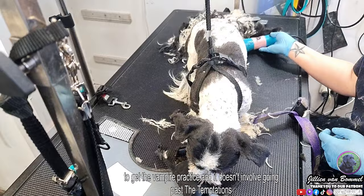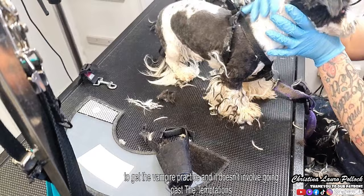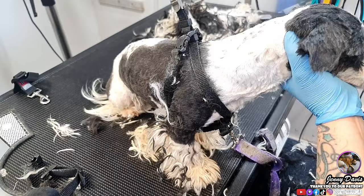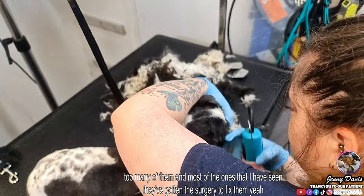Come here, Harper. Hi, sweet baby. You're okay. Did you get a bit worried about me going near your eye? Cherry eye, that thing probably hurts. I don't know. Does it hurt? I don't actually know. I don't see too many of them, and most of the ones that I have seen, they've gotten the surgery to fix them. Yep. But not everybody does that.